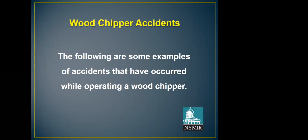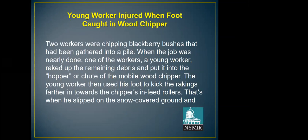So we'll talk a little bit about some of the accidents that have occurred. Here's one where a couple of workers were trimming blackberry bushes, and one of them was a new kid on the job. He hadn't been there very long at all. And as they were finishing up, there was some debris on the chute on the hopper, and he used his foot to try and kick some of the rakings further in toward the chippers and feed rollers.